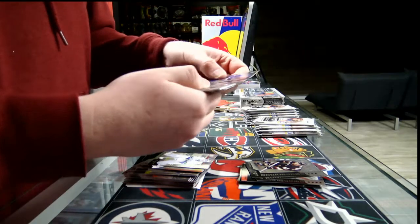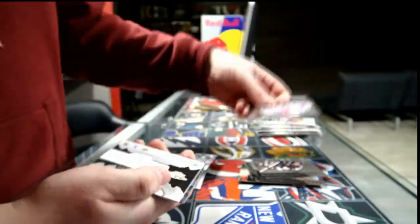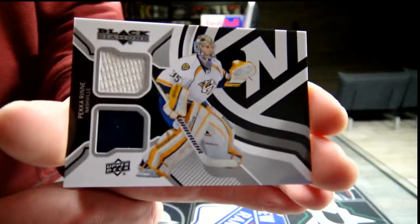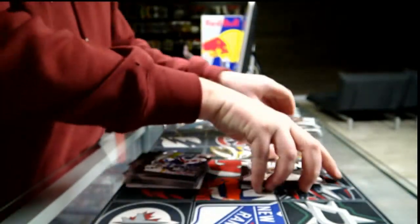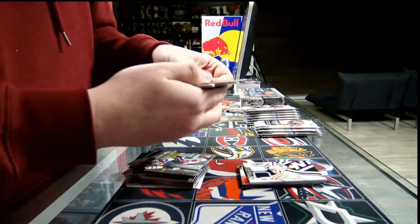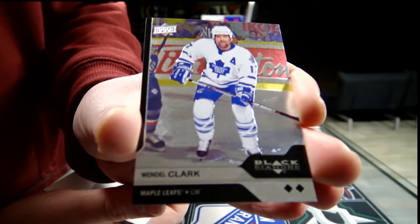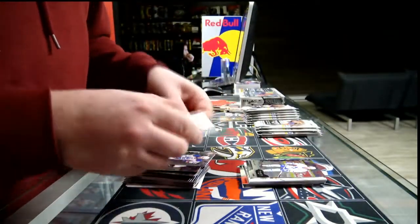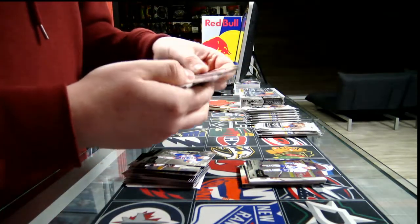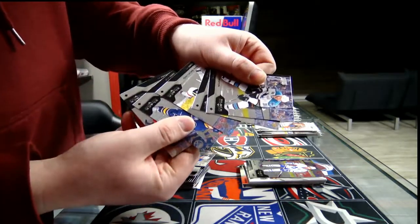Next pack, we got a triple diamond New York Rangers, Rick Nash. And we also have a double jersey for Nashville, Pekka Rinne. Next pack, we get a double diamond for Toronto Maple Leafs, Wendel Clark. All single diamonds.